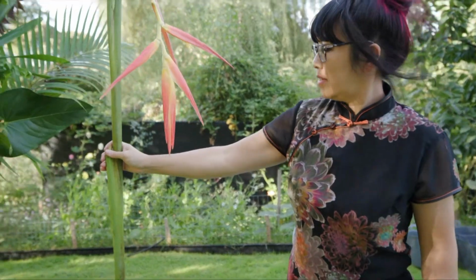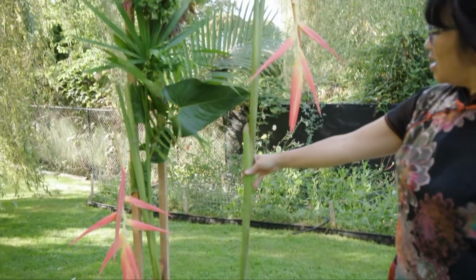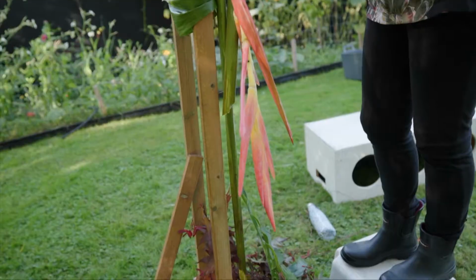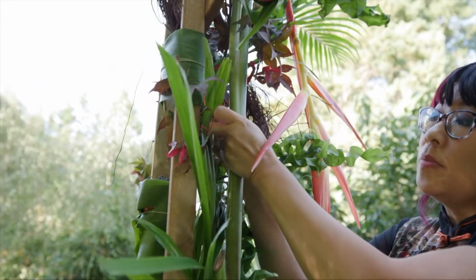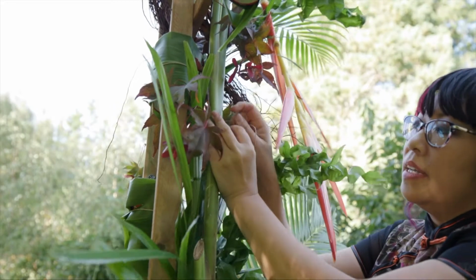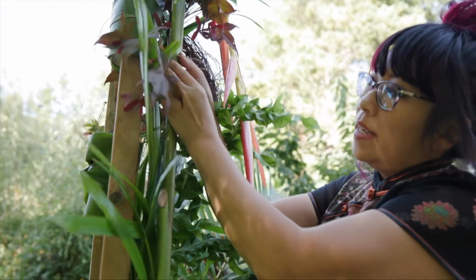Maybe down on the ground or up. We're gonna position this one just a little bit higher. And I have a few screws put into this wooden frame for this purpose so that I can tie it right onto the frame once again with some hemp twine.